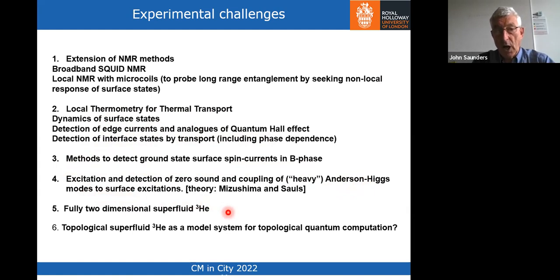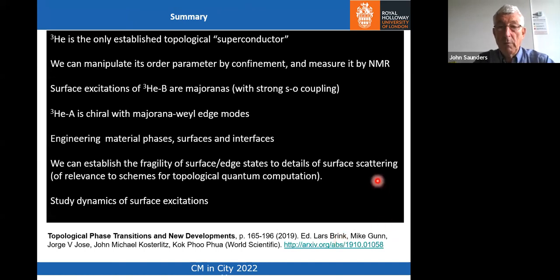We spoke a little bit about progress toward fully two-dimensional superfluid helium-3. And then the question is, would you ever be able to realize topological superfluid helium-3 with all of the defects that it can support? I haven't said anything about vortices in this system. We've spoken about domain walls, hard and soft, and whether there's that or any other way of manipulating Majorana zero modes in order to help support the development of topological quantum computation. So there's my summary slide, and I think I'm done with 10 minutes to spare.